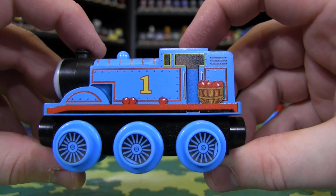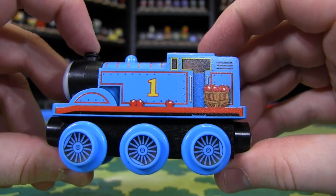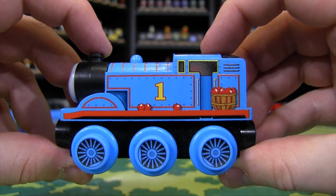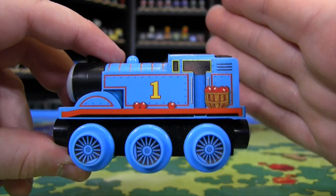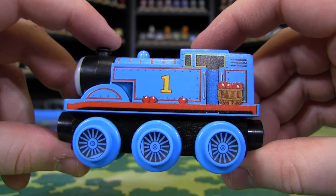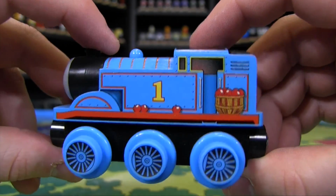So on the one side, this is, I think, what I noticed. One of the promo pictures I saw just featured this side of Thomas, and so this other side with the packages was a bit of a surprise to me. So I actually really like the design of this Thomas. Clearly this set is almost a 50-50 split, or half and half. It's like Thomas in the countryside at the apple orchard, picking up apples and presumably taking them to the docks for some type of shipment.